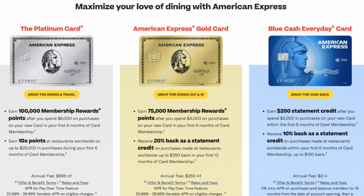You can also get 20% back as statement credit when you dine outside, all the way up to $250 in the first 12 months of card ownership. So that adds a little more value to the credit card when you sign up for it. Now, this offer can be accessed if you go through Resi.com, which by the way is owned by American Express.